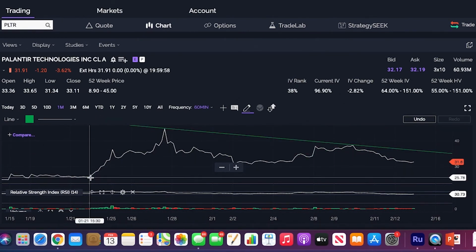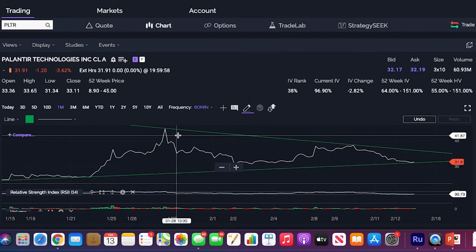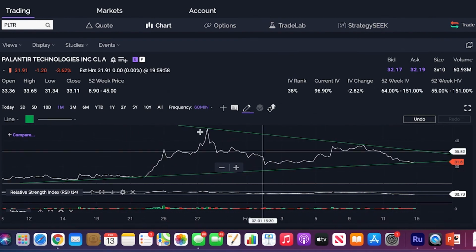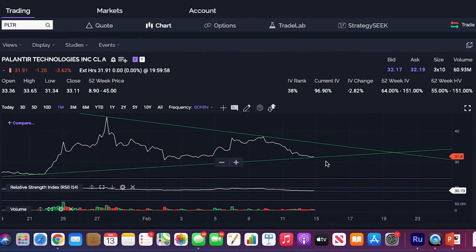But I would be a little worried about some of my shorter dated call options if I see Palantir dip below the support line. If Palantir has a poor earnings report on the 16th and there's an employee share lockup that goes not so well, I'll be a little worried.